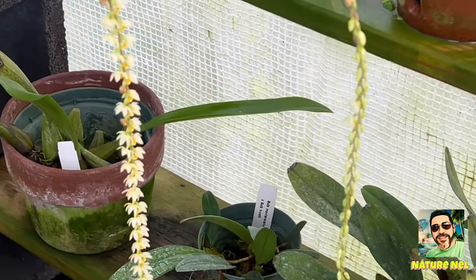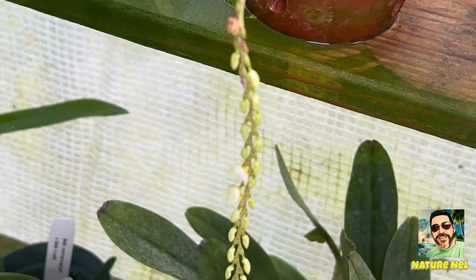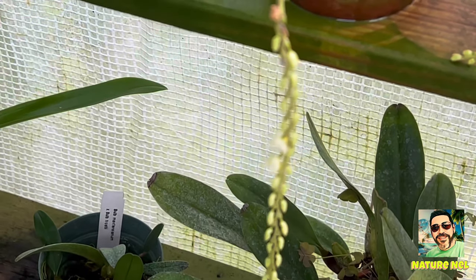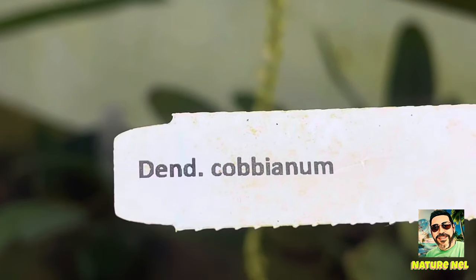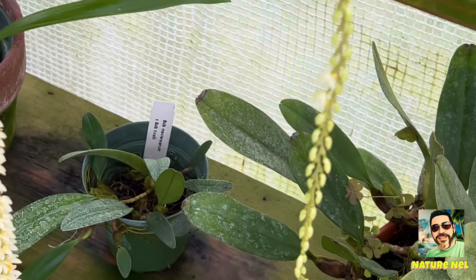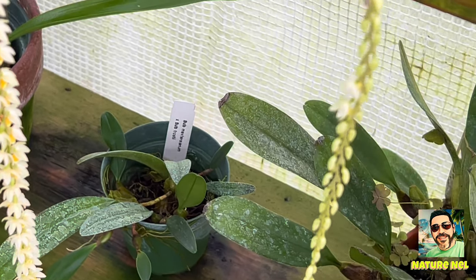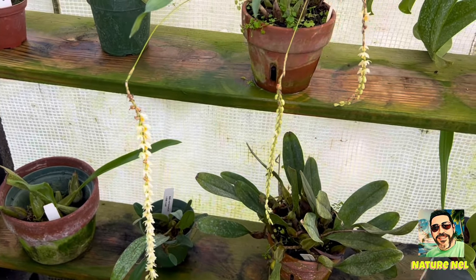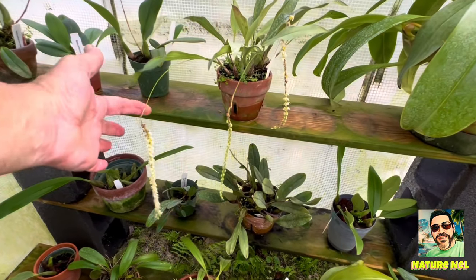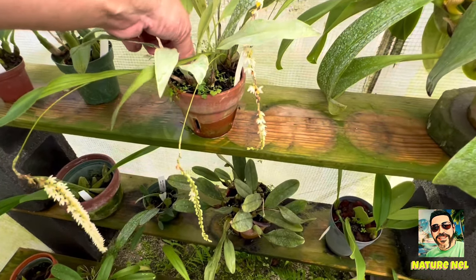Now here is one that is somewhat on the way out. This is a dendrocalyptus, but it's a tinier one. Cobianum, it's a species. And I kept thinking that I had a dendrocalyptus, but not like the one that I just showed you guys from S&W. I've had this for almost 4 years now, and it is a very slow grower.